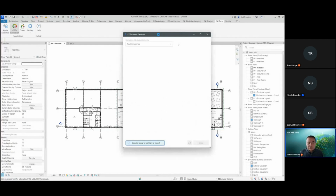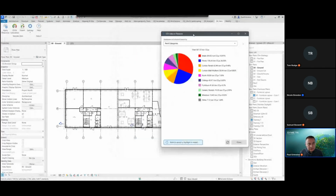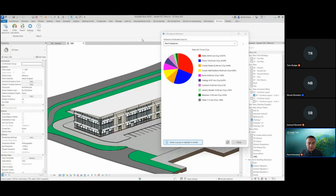And it brings it up in the form of a pie chart initially. So looking at that, we can see the total tonnage of CO2 emissions there. And then we can see the breakdown to the different categories. And actually the model's still interactive, so it's not frozen out. We can still swap between views.